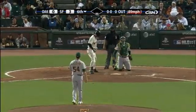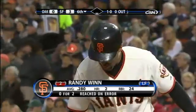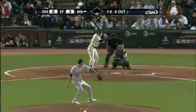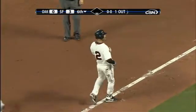Low to Randy Wynn. Randy Wynn was the Giants' first base runner. He reached on an error in the 4th. Chopped to Giambi, and Giambi will go to the bag. 1 out. So the key really for the Giants was getting Mazzaro into the stretch, and Sandoval did that.